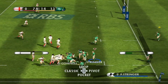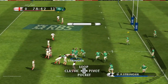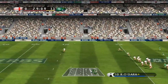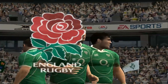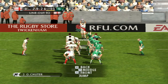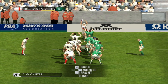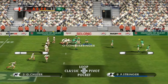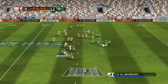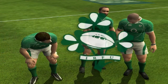Hooker throws well. Well taken. And there they're trying to secure possession. It's all right. Stringer spins the ball out. Kick clear. Clever kick there into space. This is a big moment now for both sides. There the ball goes. Great jump. Quality ball. O'Driscoll, Murphy. O'Driscoll. Yes, Ian, he was playing the ball on the ground. Good call by the ref.